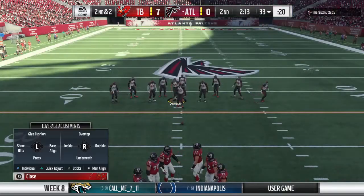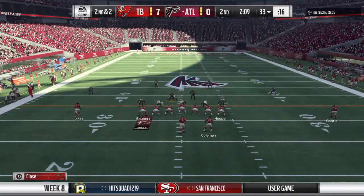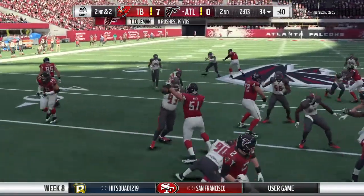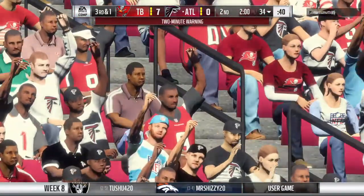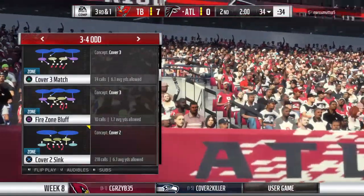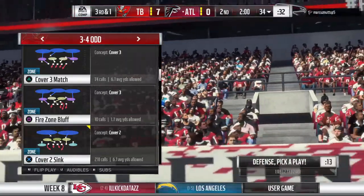They don't need to run another play here before the 2-minute warning. Let's see if they do it anyway. They stay on the ground. Again, it's Coleman. And he'll be taken down right around the 34 after a pickup of only a yard. 2 minutes to play here in the first half. We're back to Atlanta right after this timeout.